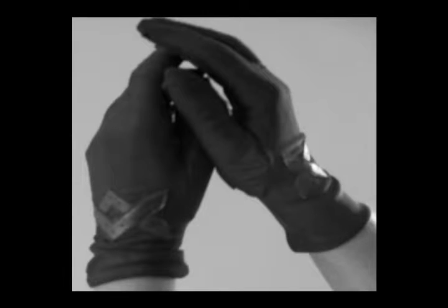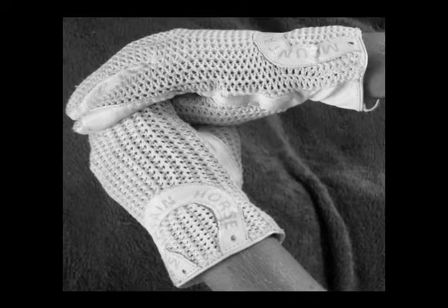Gloves are required for all levels. The day coat requires conservative colored gloves. Darker colors and colors that match the coat help hide hand movement. The most common is brown. The formal tuxedo coat requires white gloves.